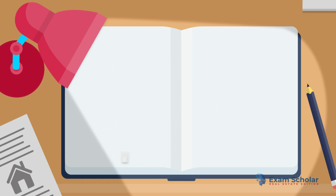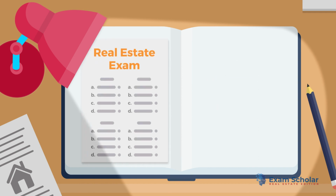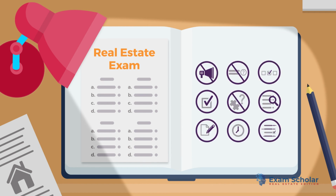When you take your actual real estate exam, remember these 9 points. You will be much better prepared and your chances of passing the actual exam will rise immensely.